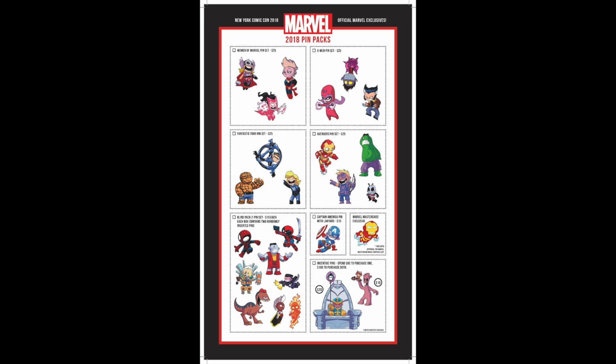And then, of course, we have the Marvel pin packs. These come every year for New York Comic Con. They're based off of the artist Scotty Young. He does these every year. Really cool artwork on these characters. So they have lots of different ones this year. The Women of Marvel pin set, X-Men, Fantastic Four, Avengers, and then there's a blind pack 2-pin set. Those are $15 each. Contains two randomly selected pins. Then there's a single Captain America pin on the lanyard, a Marvel MasterCard exclusive. That's unique.